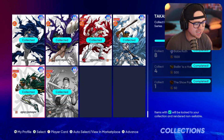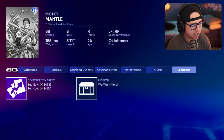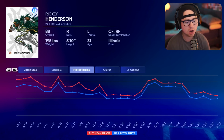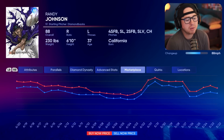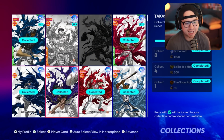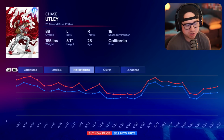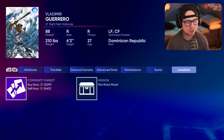Also, we could see these first go-around 88 Takashi cards. They're currently chilling at 30,000 stubs, have been moving upwards in price relatively steadily, and that's mainly been driven by their need to be collected for Babe Ruth and then in turn help you get George Brett. So if that need is no longer there, we could see these cards drop down a little bit.